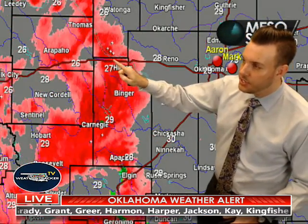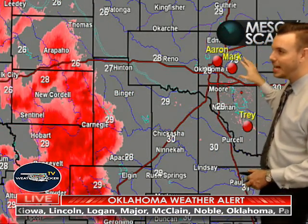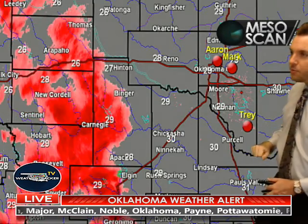But also look what we're noticing here. Look at all those lightning strikes. This will be electrically active. There's going to be lightning and thunder as this activity moves back into the metro. So lightning and thunder as we'll have freezing rain in progress.